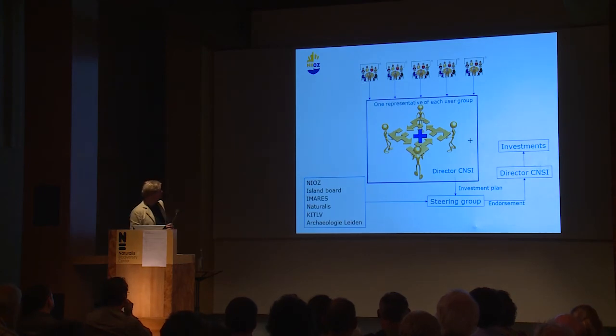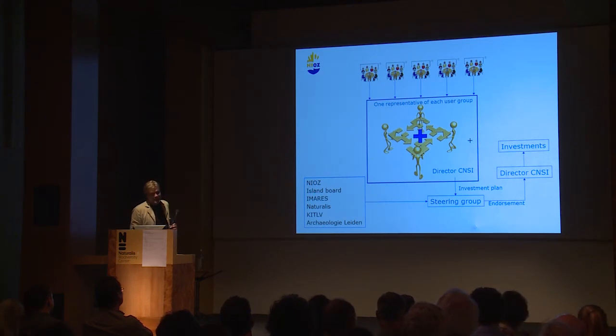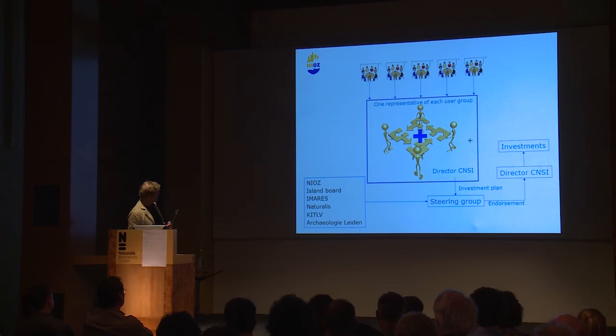So the plan is now to have 4 or 5, depending a little on how relevant these user groups will be, to have these groups established, and a leader of each of these groups discuss with the director of the institute the needs for certain facilities. And then we can prioritize these facilities, come up with an investment plan, and ask the board of the institute to endorse this investment plan, and then we can get these facilities at Sint-Eustatius available. The board consists of NIOZ, the island board of Sint-Eustatius, Imares Wageningen, Naturalis, KITLV, and Archaeology Leiden.